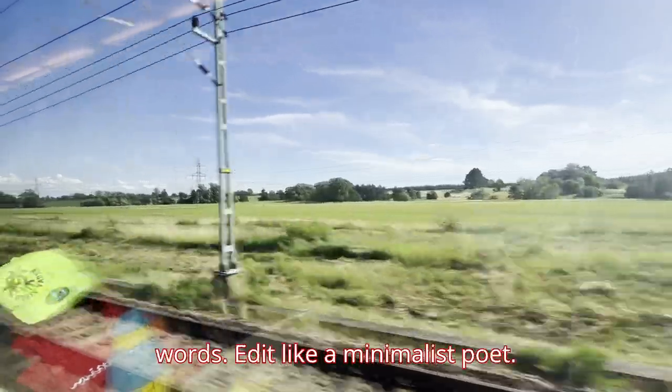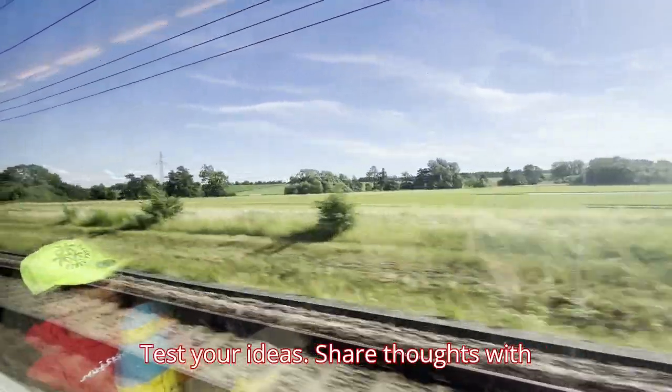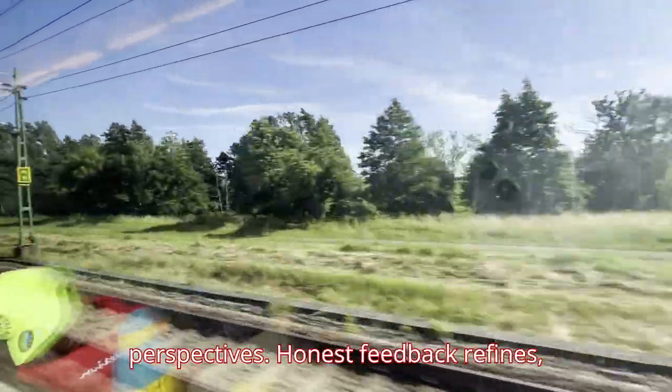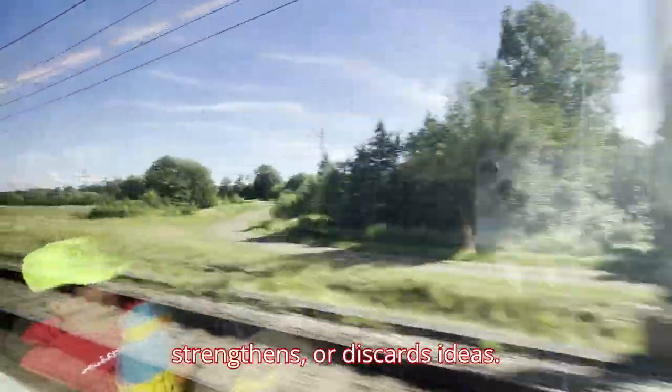Avoid unnecessary words. Edit like a minimalist poet. Test your ideas. Share thoughts with others, especially those with different perspectives. Honest feedback refines, strengthens, or discards ideas.